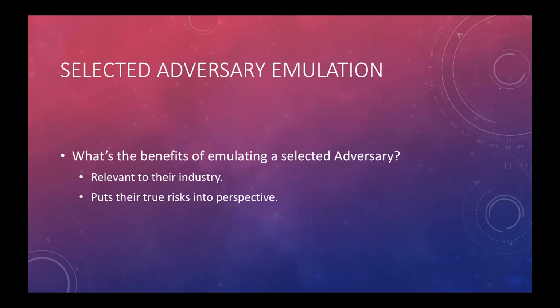You can select TTPs from there. Say, I just want to test my SIEM's capability to correlate data based off an EDR solution sending alerts up to it. Okay, well, we can utilize this exact TTP to conduct that action, and then we can test that specific function. And then, like I said before, it puts their true risk into perspective. If you have an APT that's known to target this organization, you're going to emulate them, because that's what's important to your boss or your CISO or your CEO. They want to know who's targeting them. If they don't already know that, they're probably not well informed, but that's your job, really. You're there to convey that severity.